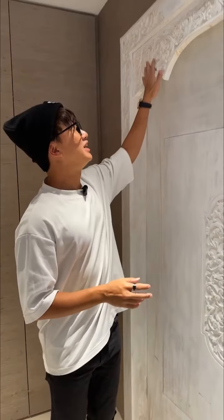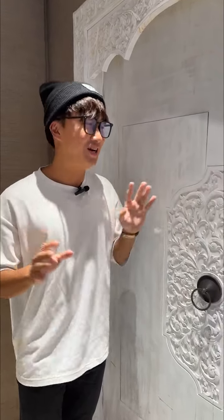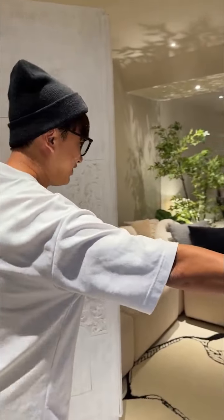I really like all this curved carving. For the theme of this space, we are going for something more oriental modern. It's something different from what I usually do, the modern luxe theme, so I think it's a good opportunity for me to try something new. Let's not wait any longer. I don't want to hold you guys up, so let's go into the house. Let's go in, guys.